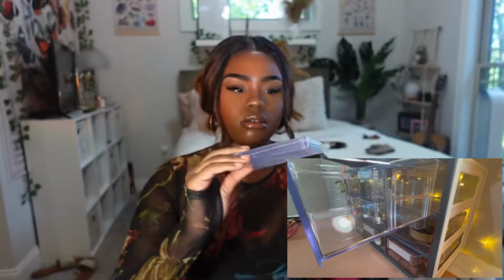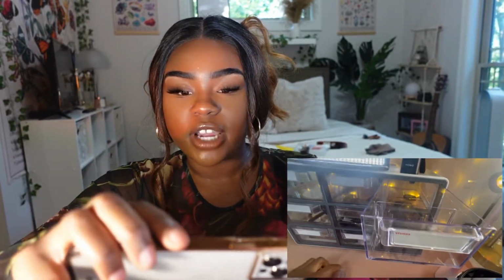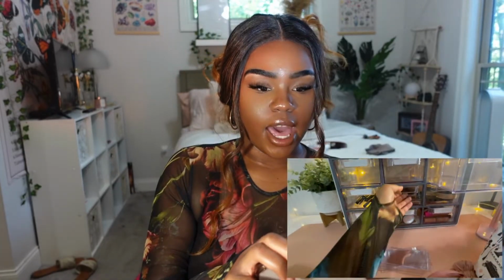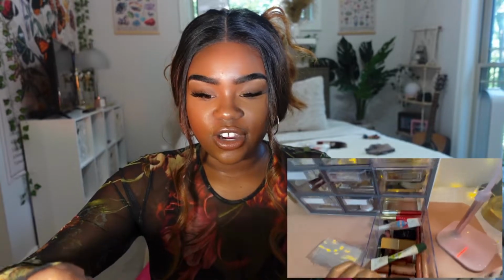We're at the top. So I have this drawer. Oh, guys, look. What are these? I think you can separate the drawers. Okay, so you can actually create dividers and different little sections. Guys, should I go back and do that? Maybe this whole drawer, I can create sections.